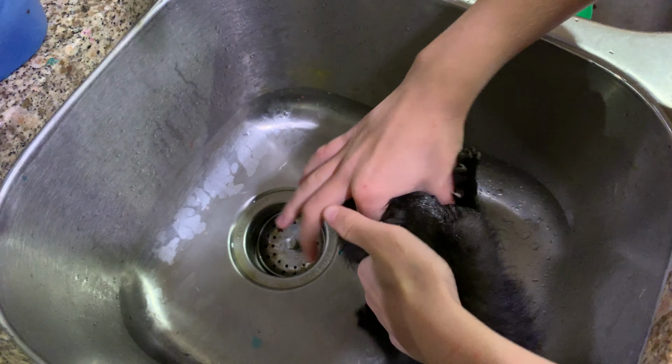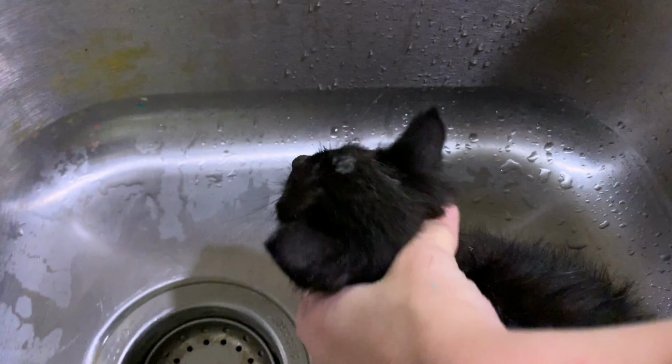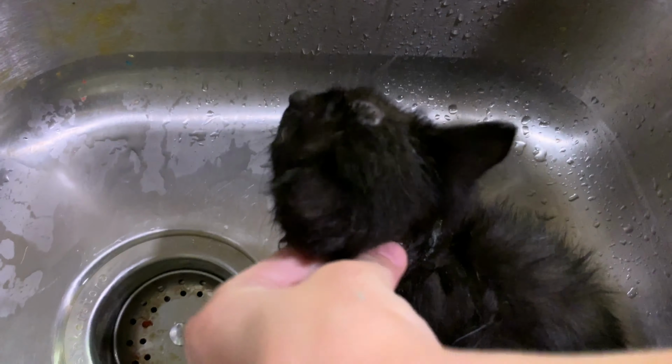Cats don't like baths, but sometimes they gotta get a bath. You're so cute. Little Zero, you're so cute. They can't escape now. There's a flea rolling away. Yeah, those fleas aren't good. I didn't see very many, I just saw one flea. So I don't think he's got very much of a problem, but be careful with him.